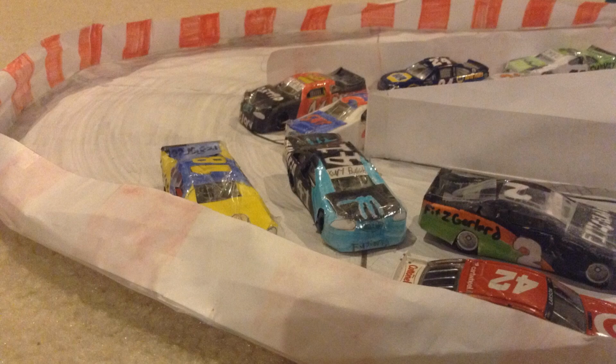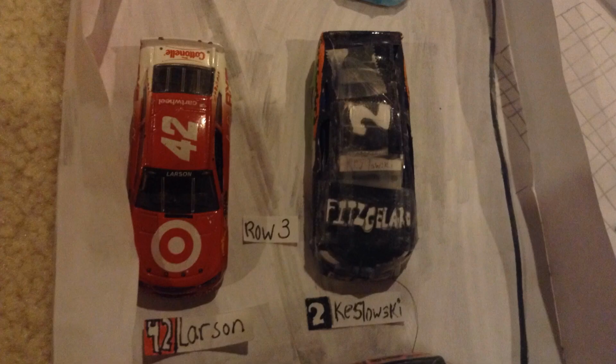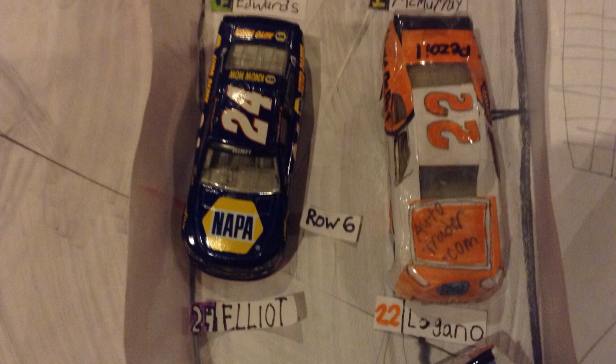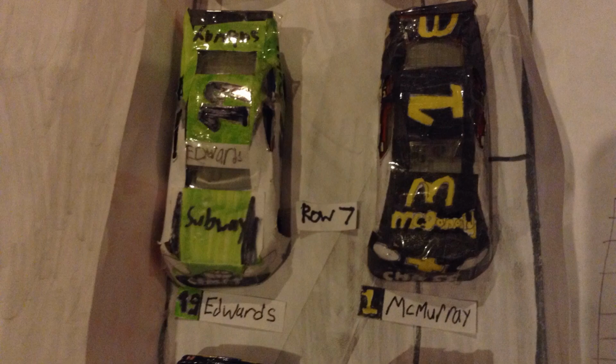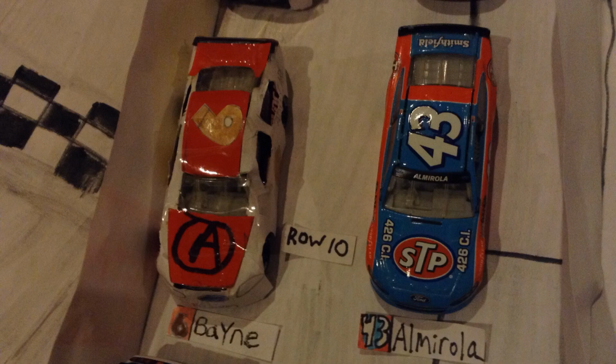Let's take a look at the starting lineup. Kevin Harvick is on the pole alongside Denny Hamlin. Teammates Jeff Gordon and Jimmie Johnson in row 2. Row 3 is Kyle Larson, who finished second last week and had a disappointing run, along with Brad Keselowski, who was last week's winner. As you can see, the rest of the grid are all in their Darlington throwback schemes to their rookie years.